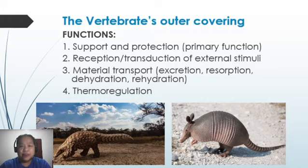Thermoregulation. Thermoregulation is also an important function of the skin because this will help the animal to maintain its body temperature, so it will not be affected easily by the external environment, unlike ectotherms. Ectotherms are cold-blooded animals whose body temperature also changes as the environment changes in temperature. But thermoregulation is also important to warm-blooded animals because this will help them maintain their temperature if the environment changes its temperature.